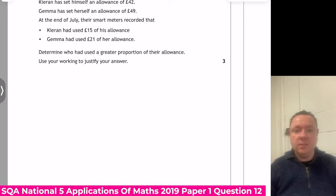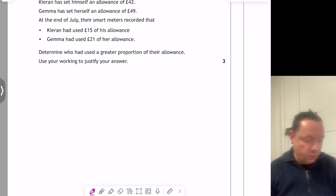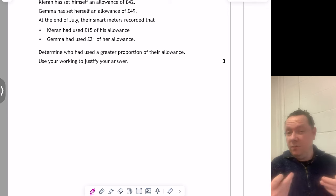SQA National 5 Application of Maths 2019, paper 1, question 12. Kieran and Gemma have each set themselves a monthly electricity allowance. Kieran set himself an allowance of £42, Gemma £49. At the end of July, the smart meters recorded that Kieran has used £15, Gemma has used £21. Determine who used the greater proportion of their allowance. So a proportion just seems to be a fraction anyway.